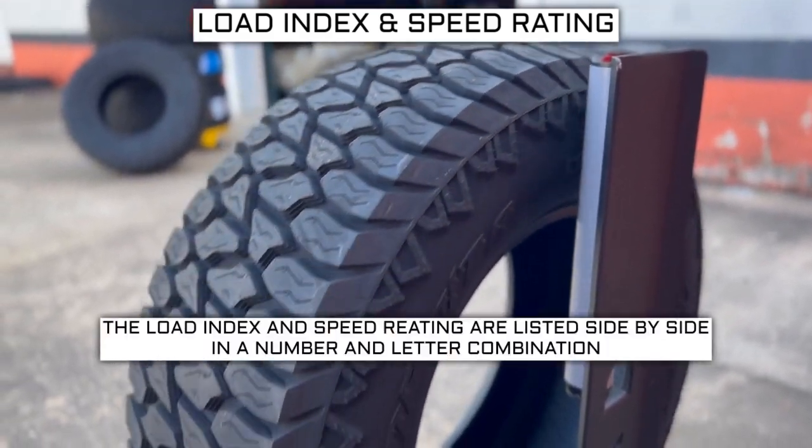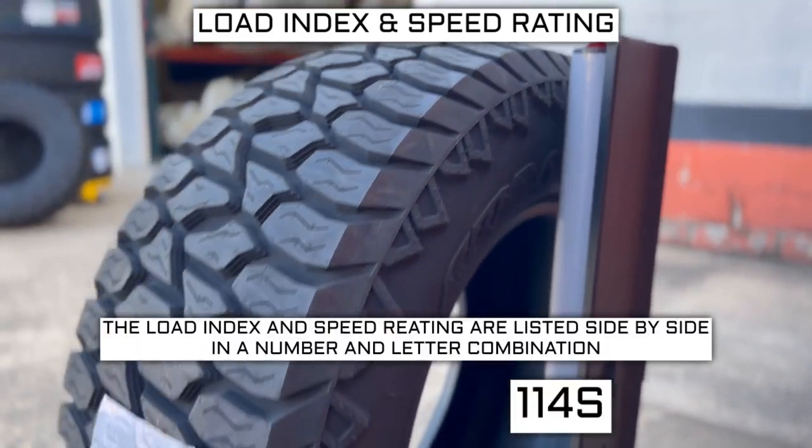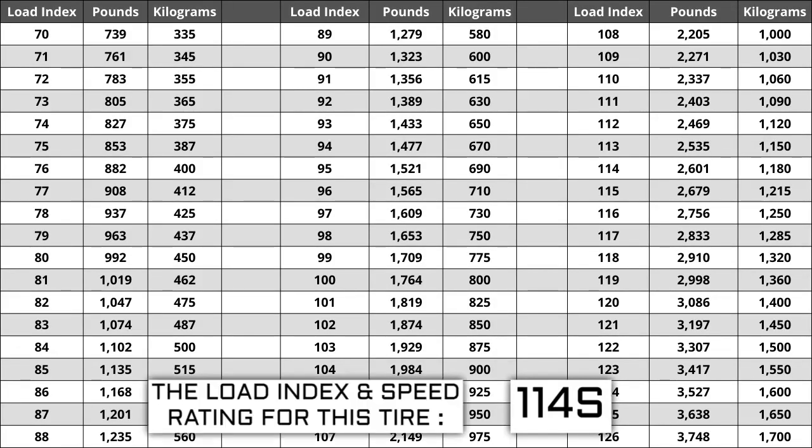Next to your tire size, you will see a number and letter combination like 114S. The number 114 is the load index. This is the number relative to the weight capacity of the tire. The higher the number, the greater the load carrying capability of the tire. Load index ranges from 0 to 150.